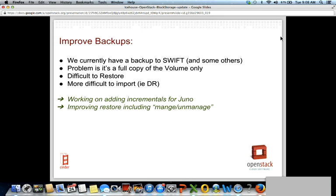So we're trying to look at a couple of things to fix that. One of the top things is incrementals. We really need to figure out a way to do incrementals in Juno. There are a couple of proposals out there that are actually pretty promising that came out of the Atlanta Summit. We're definitely looking at those, and I think we're going to make some progress this cycle. So hopefully you will see the addition of at least a first iteration of incremental backups supported inside of the Juno release.